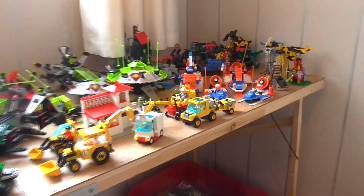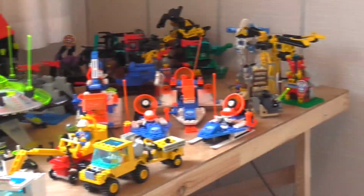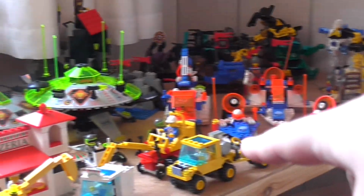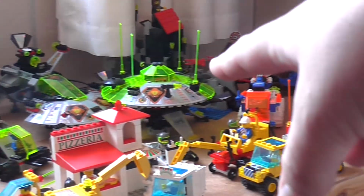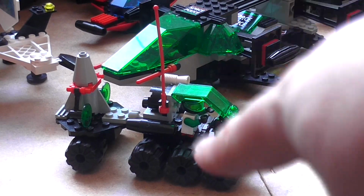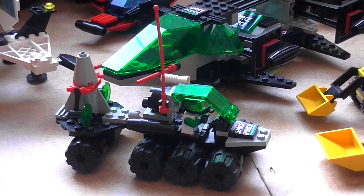It's absolutely fantastic. We've got some Bionicles over there in the back. We've got, I think they were Ice Raiders, the orange ones. We've got some generic construction stuff. We've got some of these crazy alien UFO things. I've got Space Police stuff. They're old. They are very old kits.